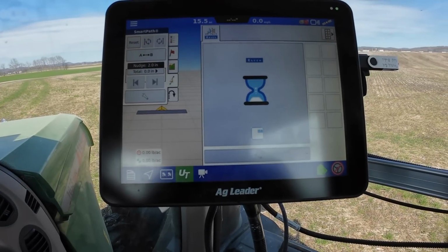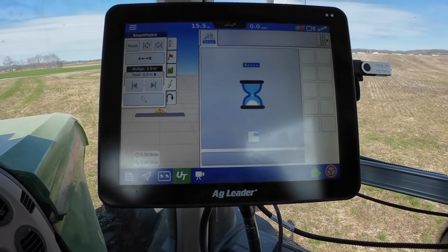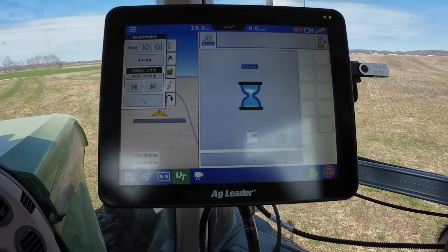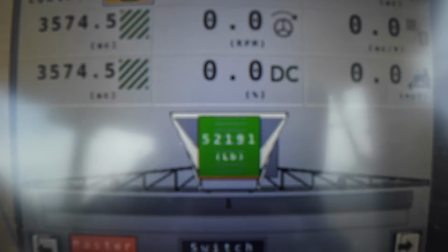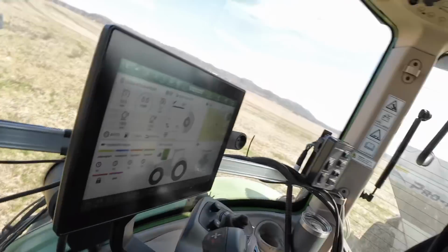Let's see how much we got here. Come on, let's load. Oh man, I thought we'd have more than that. I had 60 in it once.